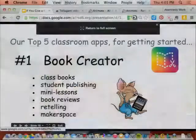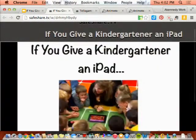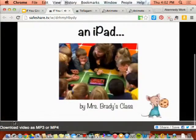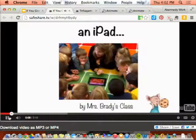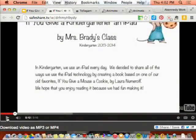If you click on the mouse, I don't know if we want to do it now, I'm not sure what time it is, it takes you to a link to the actual iBook. We can just show you the very beginning. And if you don't know about safeshare.tv with the little ones, if you have anything on YouTube you want to get rid of those ads, this would be a good tool. Sorry I interrupted you, Amy. SafeShare is really wonderful. I don't know if you use it with your kids.